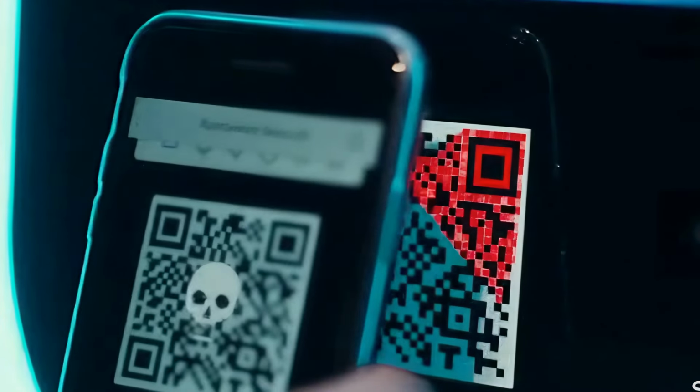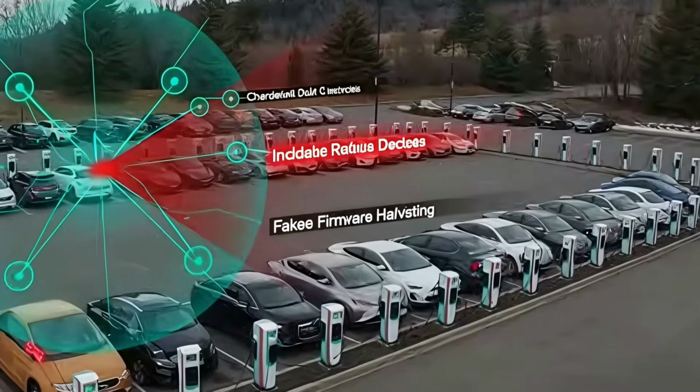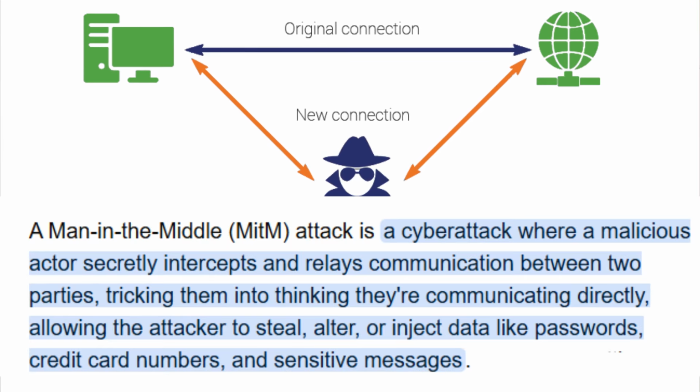Why is that bad? Intercepted messages can reveal vehicle IDs, location histories, user account tokens, or allow an attacker to instruct the car to stop charging, overdraw, or expose diagnostic ports. Academic work and security demos have repeatedly shown practical sniffing and MITM attacks against charging communications.